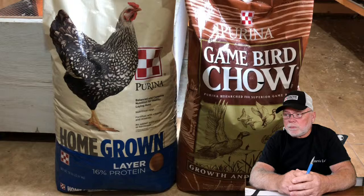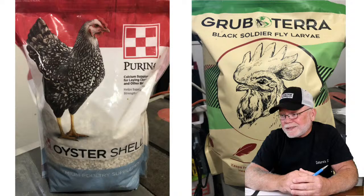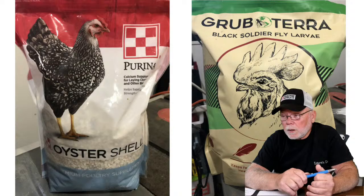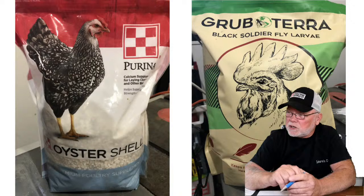I've been using it for better than 3 years, and all my adult birds have done fine on it. They all seem healthy, don't have any issues with soft shells or anything. But if you do have issues with soft shells, it's usually because they are lacking in calcium. So what you want to do is supplement your hens with either oyster shell, or recently I just got some stuff sent to me by Grubterra, black soldier fly larva.